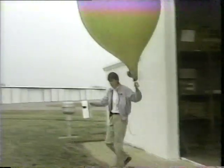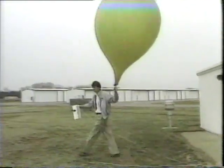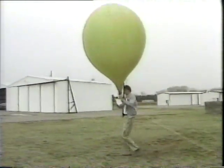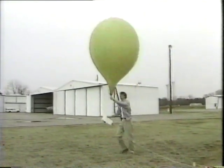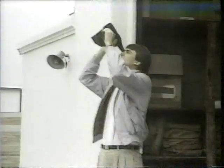Okay, we're ready for release. The radiosonde is battery-powered and contains a transmitter. As its name suggests, the radiosonde will transmit radio signals, communicating the atmospheric conditions back to a receiver on the ground. You ready? Ready. For about 45 minutes, the balloon will rise higher and higher. When it finally bursts, the radiosonde will fall back to Earth using a parachute. Hopefully, it will be found and returned to the Weather Service.